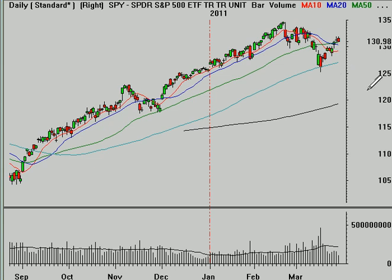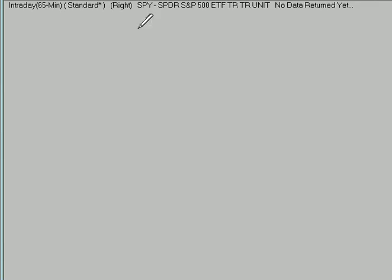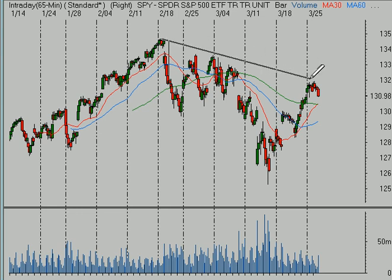The S&P 500 has experienced a nice bounce over the last week and a half after touching that rising 100-day moving average. We've still got this pattern with some lower highs. If we look at a 65-minute time frame, you can see we came up and tested that, where we can draw a trend line. Here's a bigger level of resistance if this market manages to rally a little further, but it's getting a little bit extended.